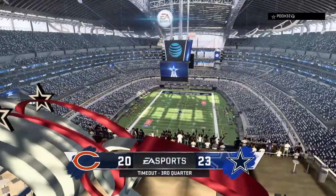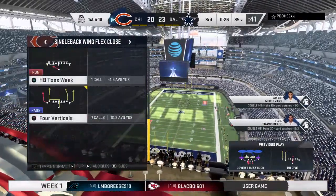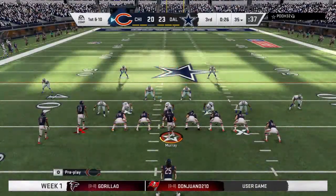Now a whistle, and I think a penalty here for a delay. No, they're going to say timeout. They did get the timeout in time. It's just their first, so 2 remaining as they burn one here in this 3rd quarter.